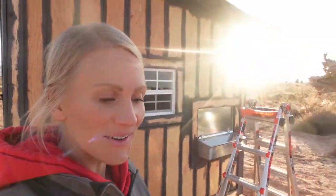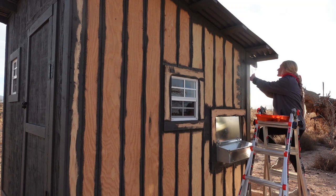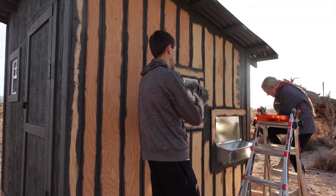Okay, we've done all of the grooves and around the window frames and the nesting box. And we only have a little bit of daylight left. It's getting colder, so I really want to finish this today. But I also don't like painting in the dark or when I'm freezing cold. So let's just see what happens. If it's done, it's done. Whatever. But we're gonna make a big effort to get this done.